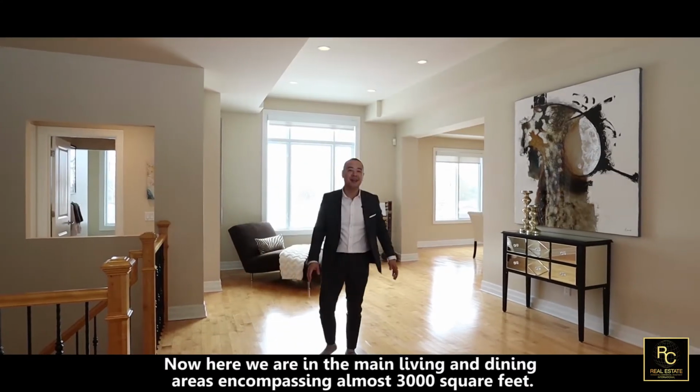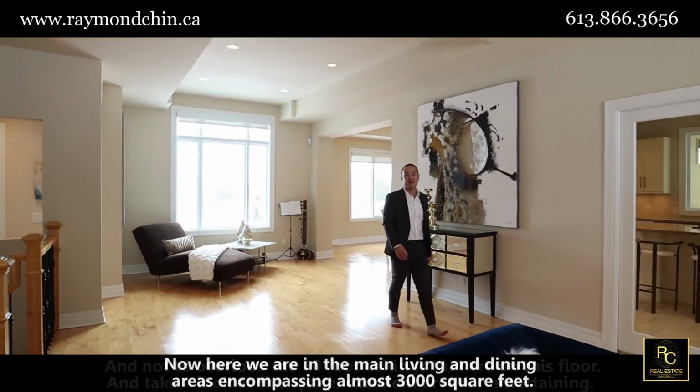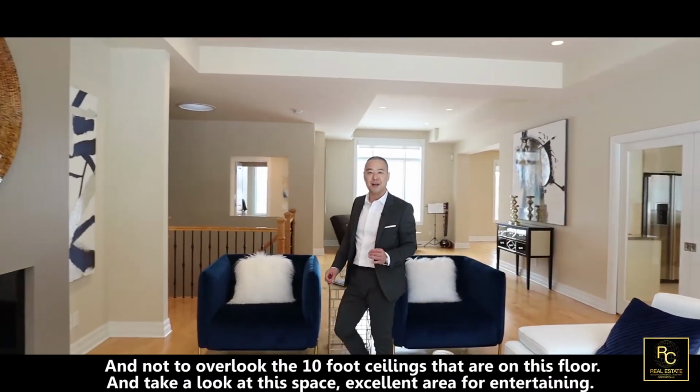Here we are, the main living and dining areas, encompassing almost 3,000 square feet. And not to overlook, the 10-foot ceilings are on this floor. And take a look at this space, excellent area for entertaining.